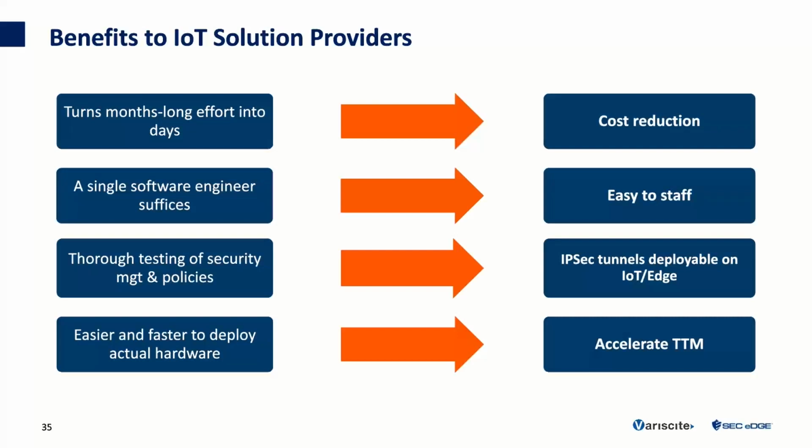So the idea is really to make the deployment of actual hardware easy and fast, and we partner with Variscite, and we have tested this with several Variscite systems very successfully. And the idea is really to provide you with a tool that helps you accelerate your time to market and reduce your cost of development for your project.